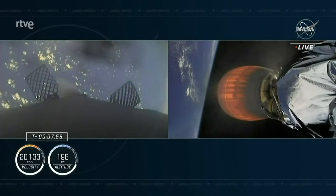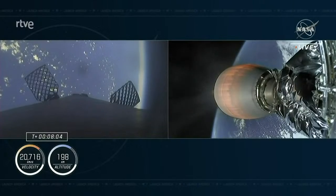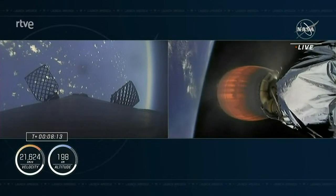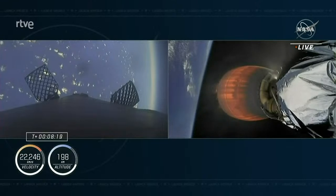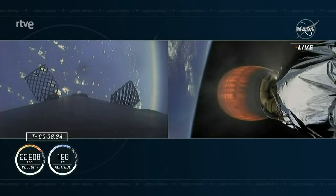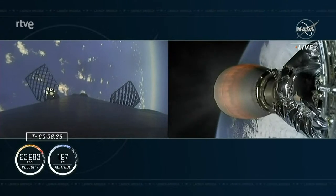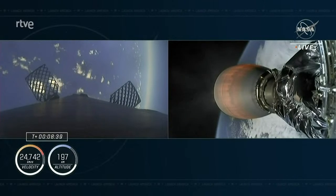Stage 1 entry burn shut down. Great news, that entry burn was shut down, and then those last all the way across the Atlantic off the coast of Scotland for those abort zones. Everything continues to look nominal for both the first and second stages. And the crew with the second stage still attached is now traveling over 13,000 miles per hour. We're about 10 seconds away from SECO 1.